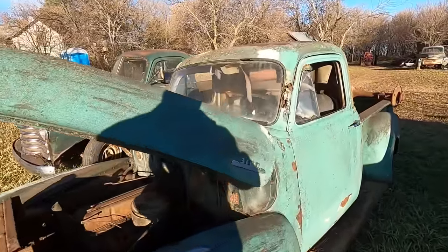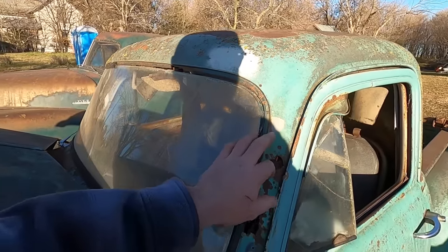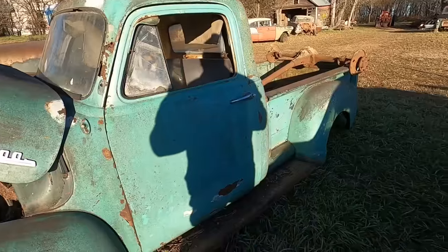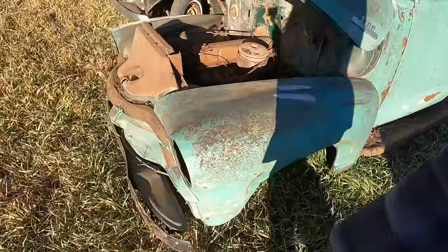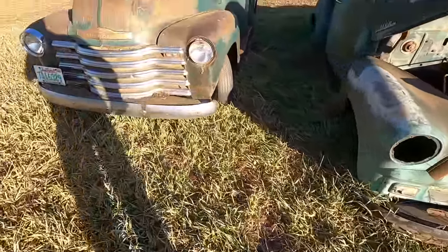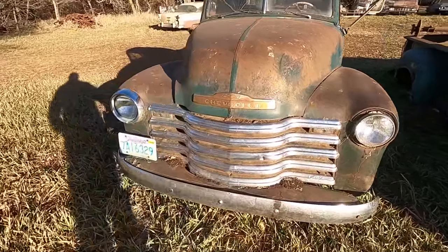Oofta. This is a 53 or 54 or 55. It's got the one-piece windshield. Rusty up there and the A-pillar. Another quirky thing about these, they got the flat bed sides on them. The 47 to 53s don't. And then, of course, the grill that I don't care for. And here's a 47 to 53. They're saying it's a 52. Geez, last tagged in 99.